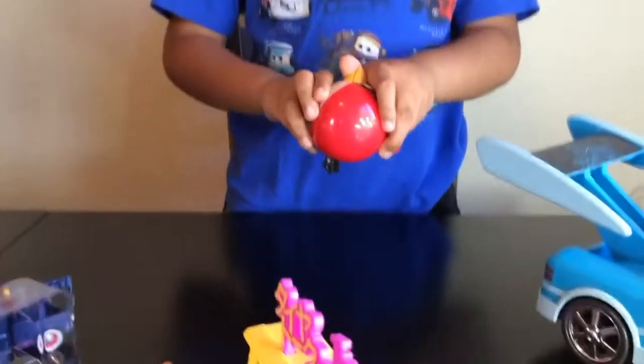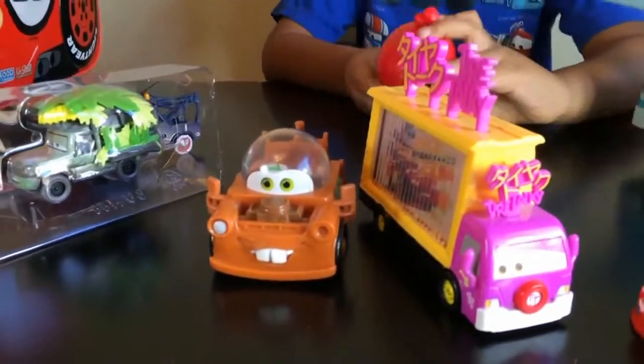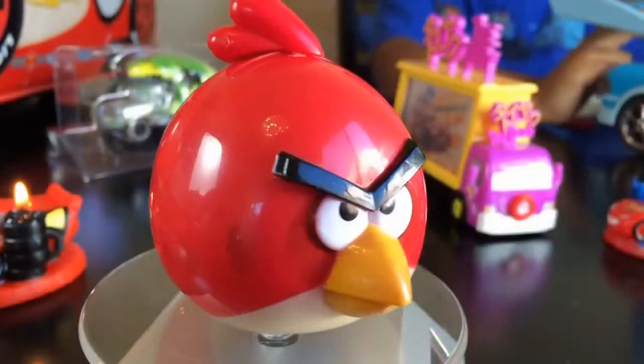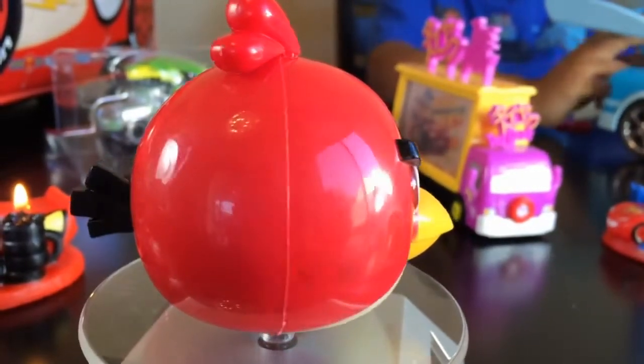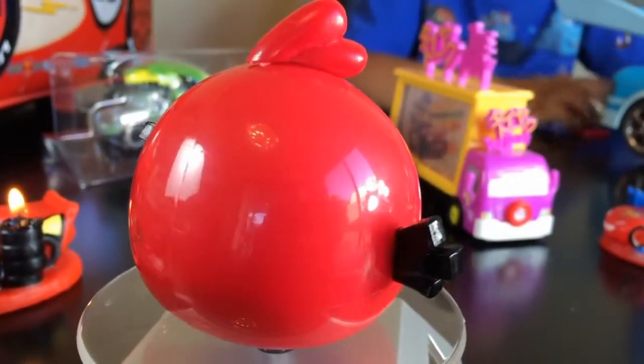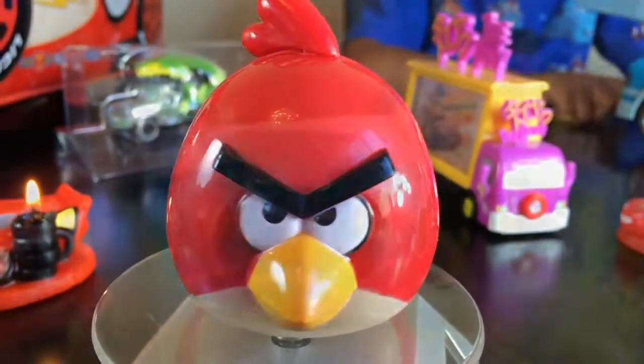Alright. Put it on the table. Ooh, lots of surprises are going to be in here. Look at this red. Angry Birds. His name is Red, and he's from Angry Birds. He doesn't have any power-ups in the game.